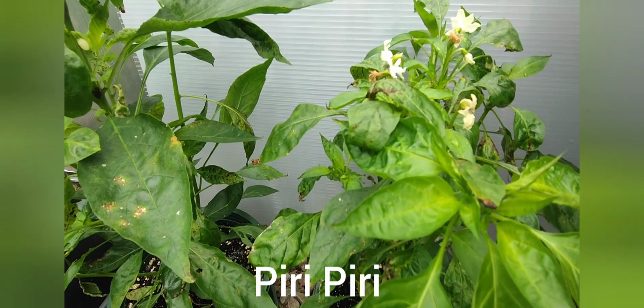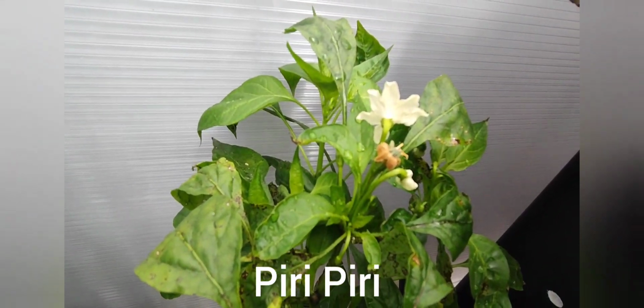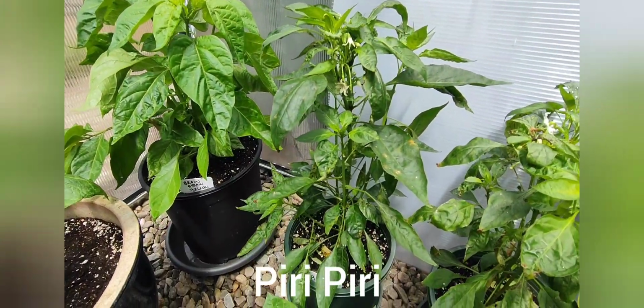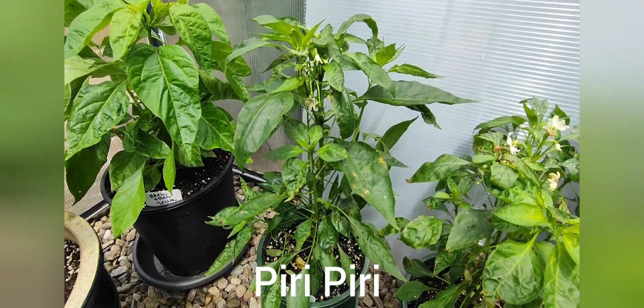But the good news is, I don't know if you can see that in there, we've got some peppers coming through. Same in the other guy here, we got some peppers coming through, so we'll keep an eye on them and see how they're going to get on.